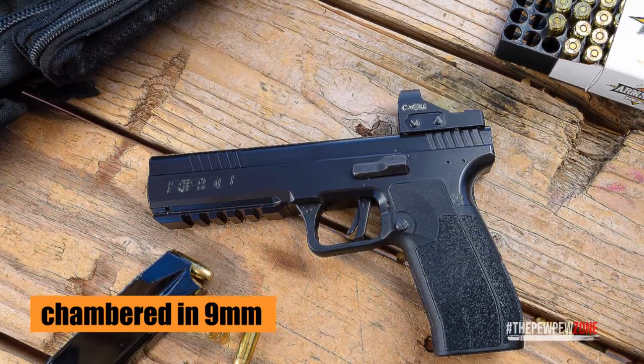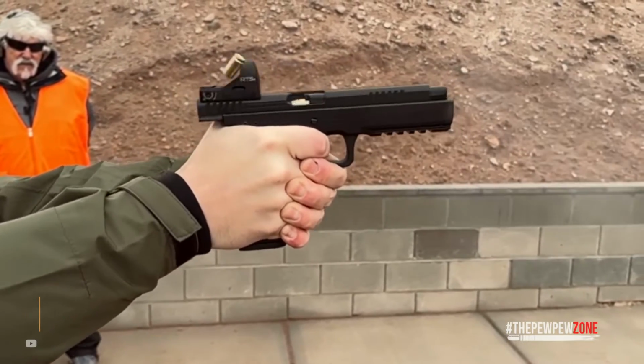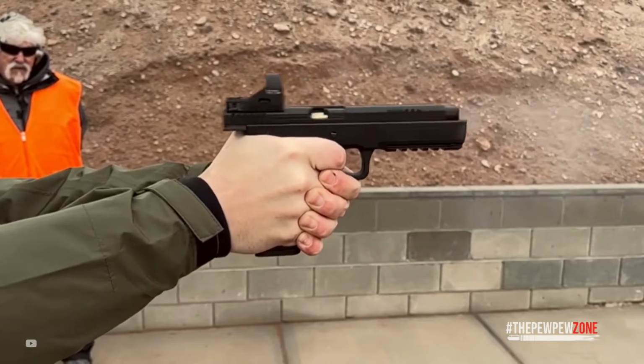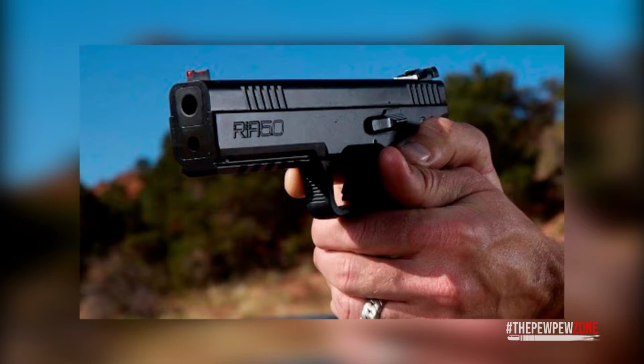full-size, chambered in 9mm, and doesn't appear to be a great candidate for concealed carry self-defense, though it holds 17 rounds in the mag and can easily be a good option for home defense. But it looks as if it was built for competitions, so it'll probably be best when it comes to that.